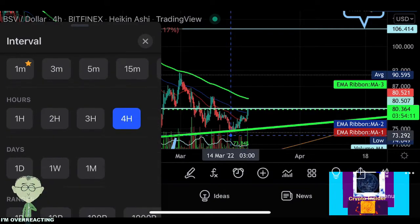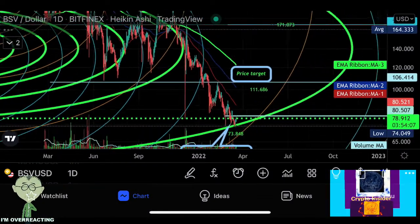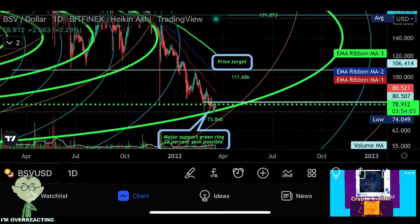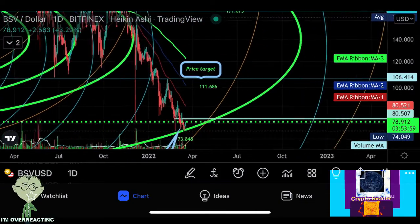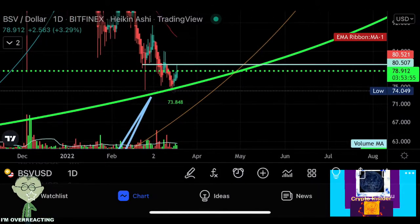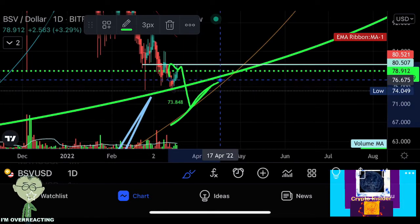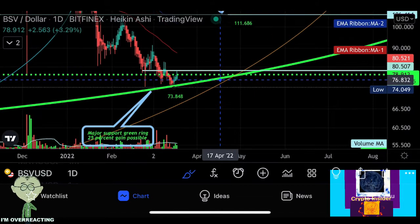And if you look at the daily time frame, we did a pretty good video for members only on Bitcoin and what we thought could happen with the Fed. And we put major support green ring, 25% gains possible. $111 is our targeted price. And our sell zone on a catastrophic breakdown would be if we slip past this orange uptrending ring. That would be a sell zone right there, right?